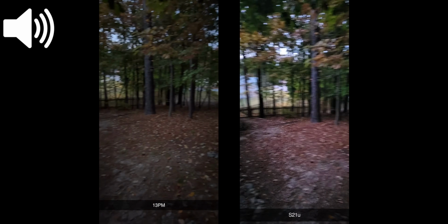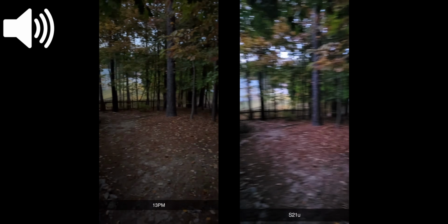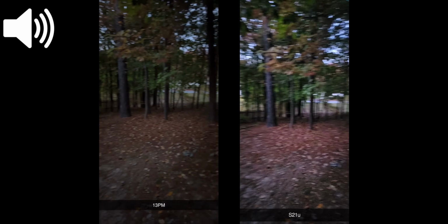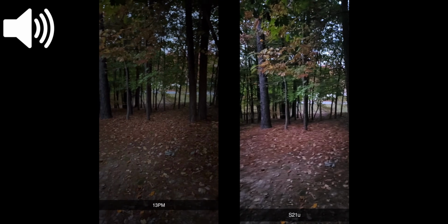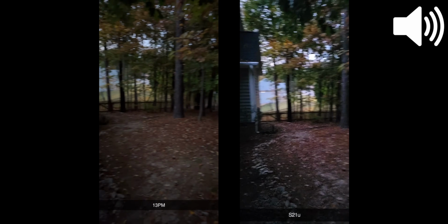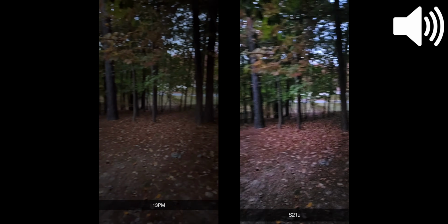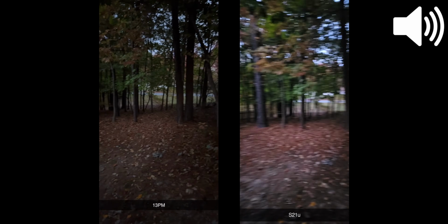So now it is very low light, and as you can see again, that frame rate on the S21, or I guess the lack thereof. Anytime you move the camera, it's going to look very motion blurry on the S21. And then the iPhone looks, well, you know, pretty good for being social media and low light.